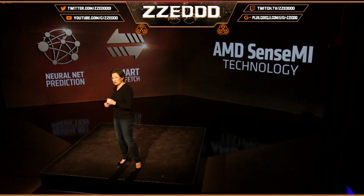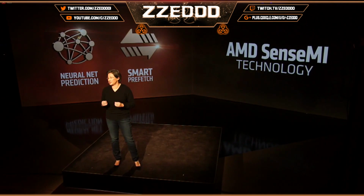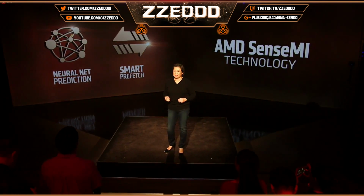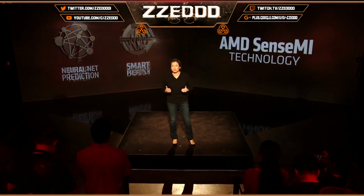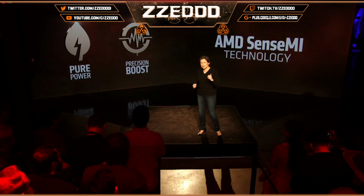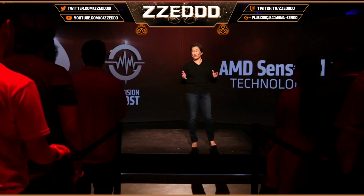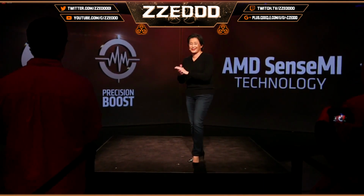Now next, we focused on getting ultimate performance from the machine. We literally have hundreds of sensors, hundreds, throughout Ryzen to sense and locally optimize the chip so that it can run at the fastest possible speed and at the lowest possible power. We call these features pure power and precision boost. Together, this is an amazing amount of control that allows us to dial up the frequency and dial down the power on each part of the chip independently in milliseconds, okay, milliseconds, with near perfect accuracy. If you want to talk about control, that's control.